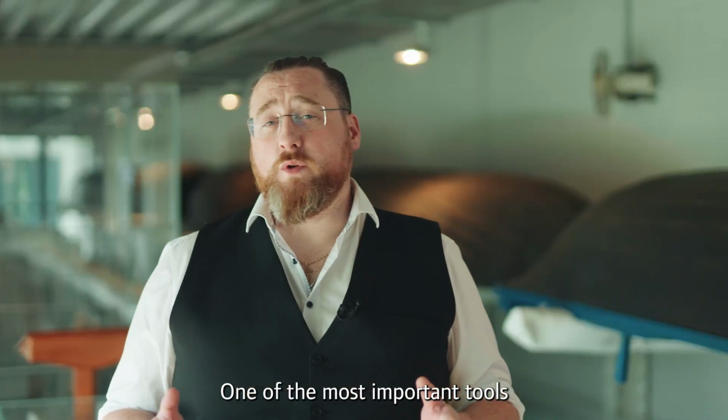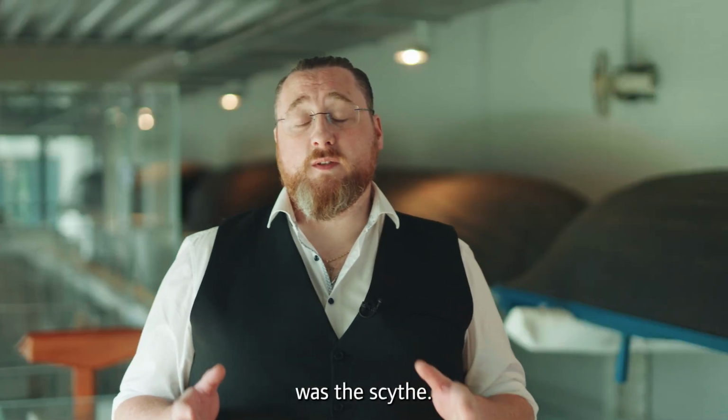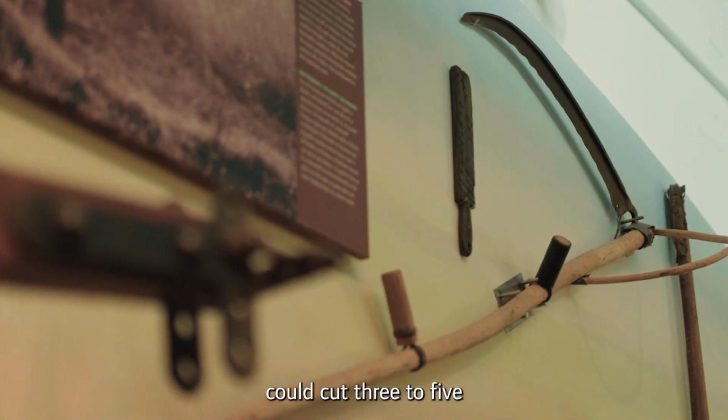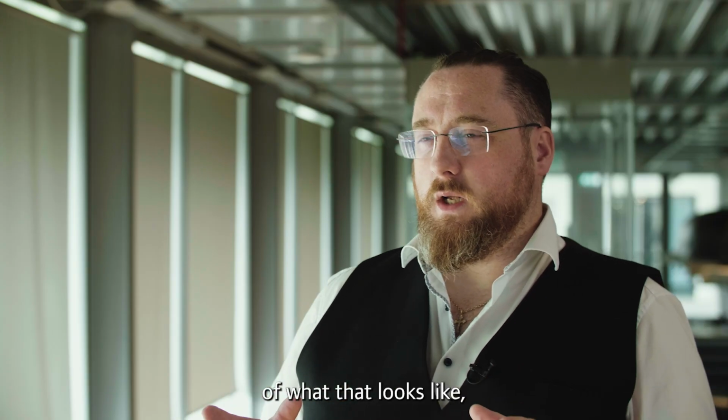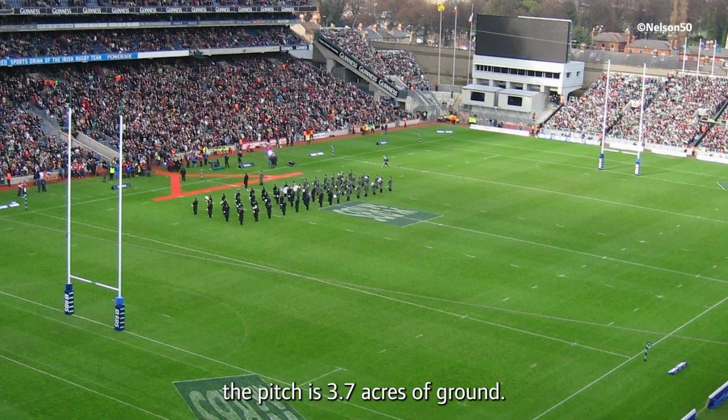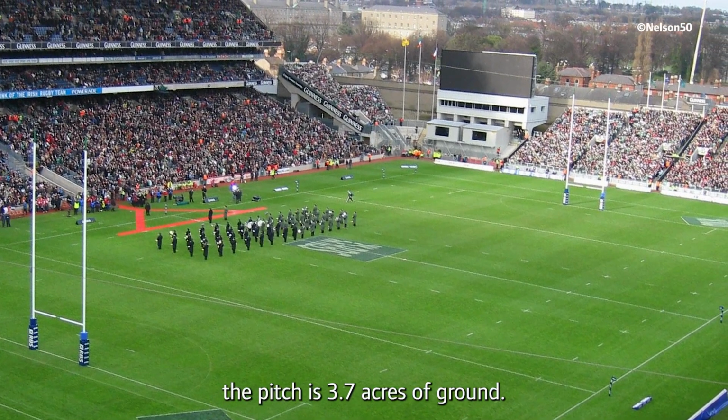One of the most important tools during the time of the harvest was the scythe. It was said that a good man with a scythe could cut 3 to 5 acres of ground in a day, with some exceptional men cutting up to 7. Now to give you an idea what that looks like, Croke Park Stadium, the biggest stadium in the country, the pitch is 3.7 acres of ground.